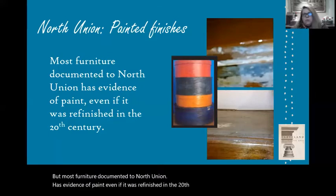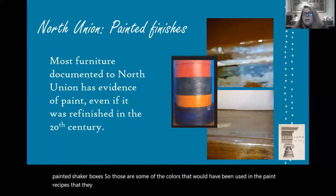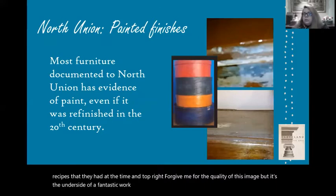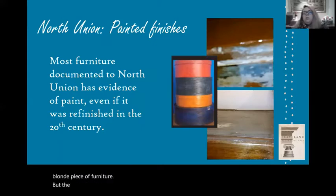So on the left is a stack of painted Shaker boxes. Those are some of the colors that would have been used in the paint recipes that they had at the time. And top right, forgive me for the quality of this image, but it's the underside of a fantastic work table, which was refinished on the top, so it looks like a blonde piece of furniture. But the underside, they just didn't bother to strip that side. So there are layers and layers of paint.